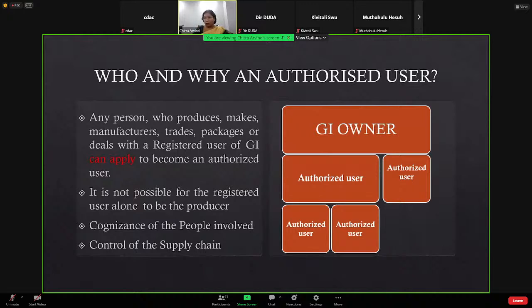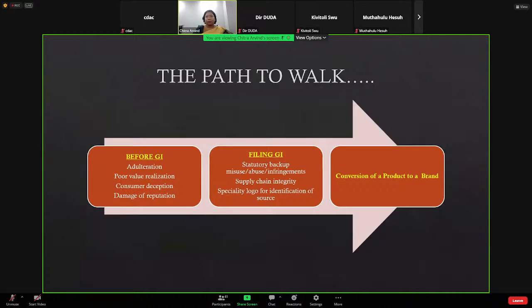So you have a GI owner. In other words, the GI owner is known as the registered user. Under the registered user, there can be other authorized users, and under one authorized user, there can be a few other authorized users. But if you have an apex body, or a pyramidal structure, it becomes very easy for us to ensure that our GI is able to achieve a good reputation and a marketing status.